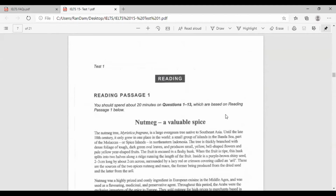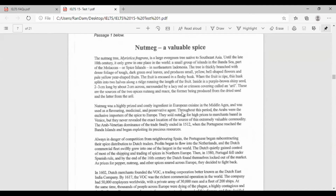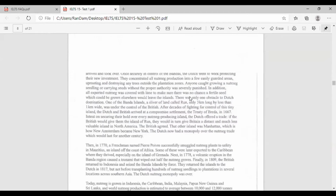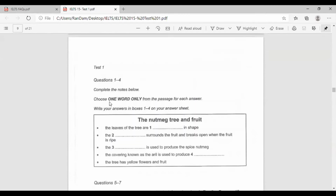They give us instructions such as here, reading passage 1, you should spend about 20 minutes on questions 1 to 13, which are based on reading passage 1 below. Then they give a passage. And what I instruct my students is, do not read the passage first. We have to start reading from the questions and especially read the instructions. They have highlighted the keywords of the instructions given here. Choose 1 word only from the passage for each answer. Right? Write your answers in boxes 1 to 4 on your answer sheet.